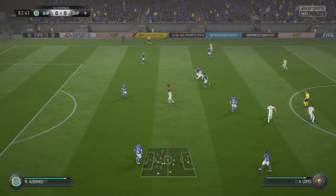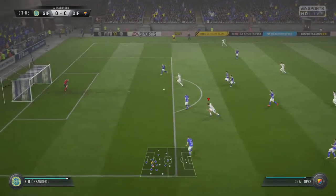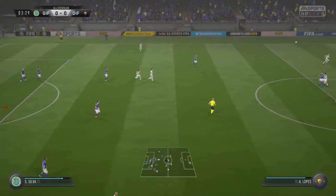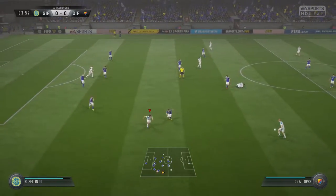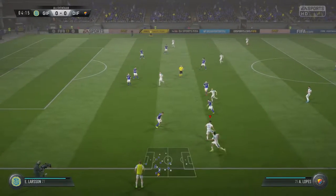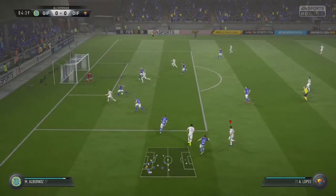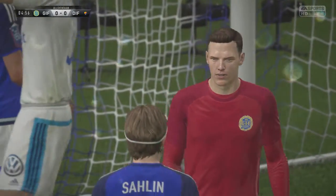Good position, they've worked this attack very well into quite a dangerous position now. It's a neat pass. He got there just in time. In the end, a fantastic clearance. To put them in front. Oh, well saved. It's a corner.